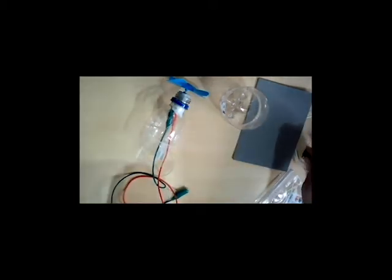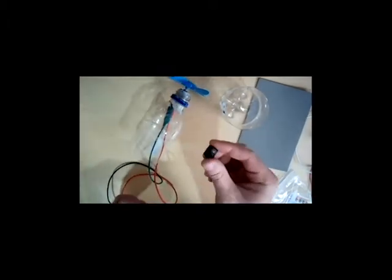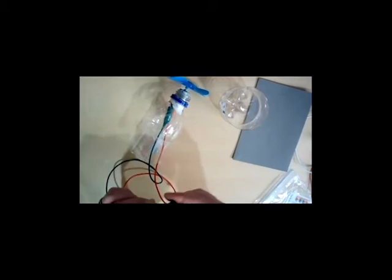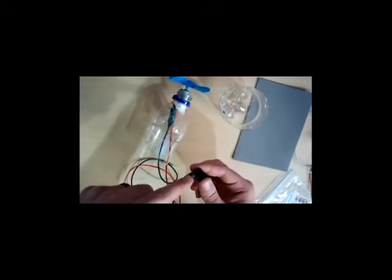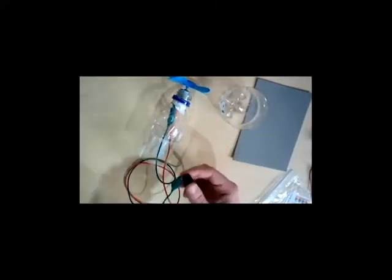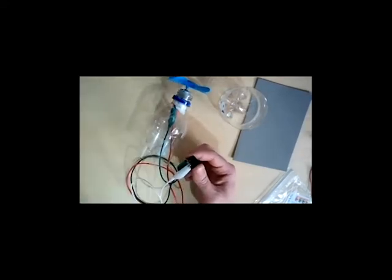The next step is you're going to want to connect one of these wires, it could be either one, to one of the ends of this, which is the switch. Okay, so you're making a circuit that goes through the switch, and then you're going to take your last alligator clip, the one you haven't used, and clip it to the other end, like that.